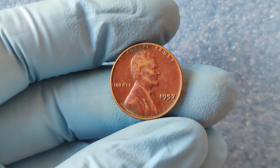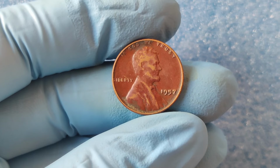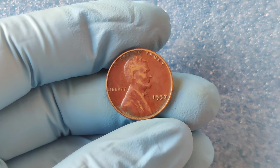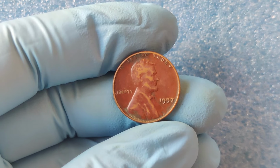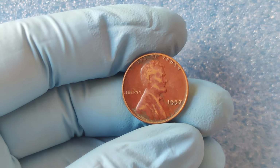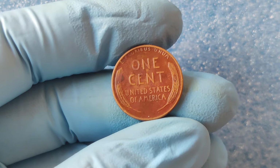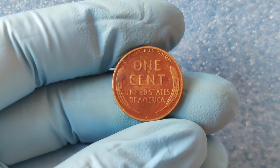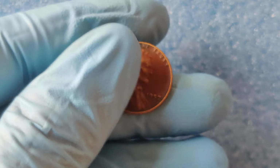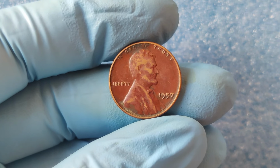Before we dive into the details, let's take a quick journey back to 1957. It was a time when a gallon of gas cost just 24 cents, and Elvis Presley was rocking the world with his new hit, Jailhouse Rock. It was also a time when the United States Mint struck millions of 1-cent coins, each featuring the image of President Abraham Lincoln on the obverse, designed by Victor David Brenner. These coins have a story that most people don't realize, and that's what makes the 1957 Lincoln penny so special.